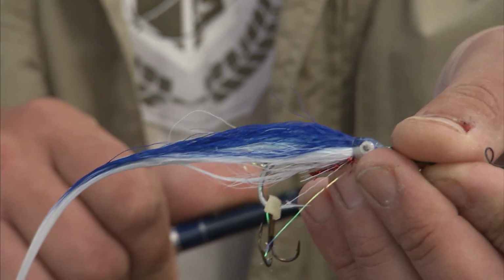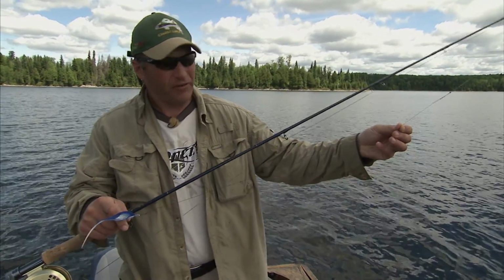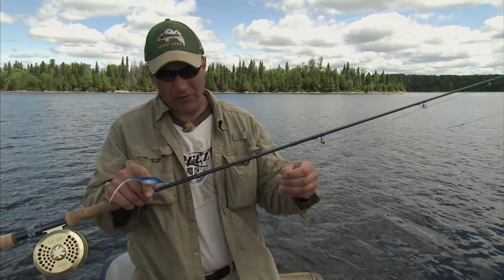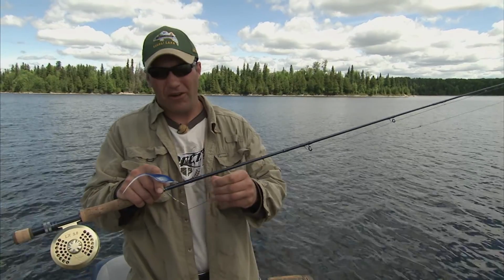Also, which is very, very important, is the use of a wire leader when you're fishing these northerns with the fly. This is a 24-pound test wire leader, a tieable one. It's very important that after every fish you inspect your wire leader and make sure there are no nicks or kinks on it, because you don't want to lose that fish of a lifetime.